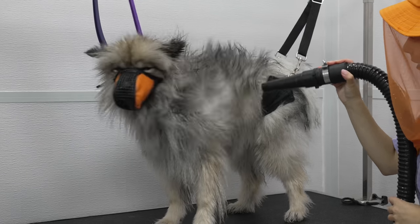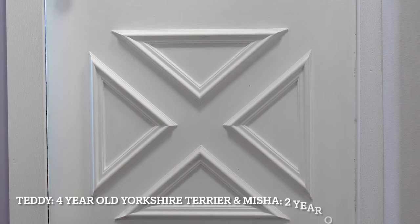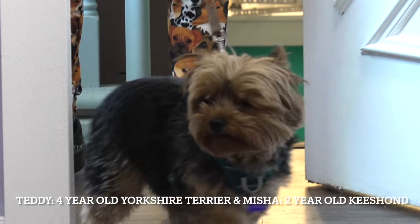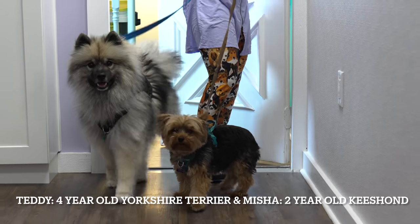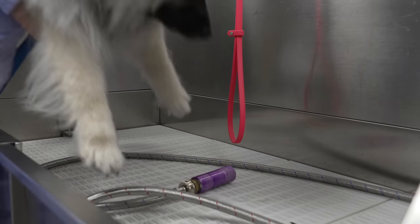Today I groomed a crazy Keeshond and a Yorkshire Terrier. This is Teddy, the 4-year-old Yorkshire Terrier, and his brother Misha, the 2-year-old Keeshond. We are starting with Misha.